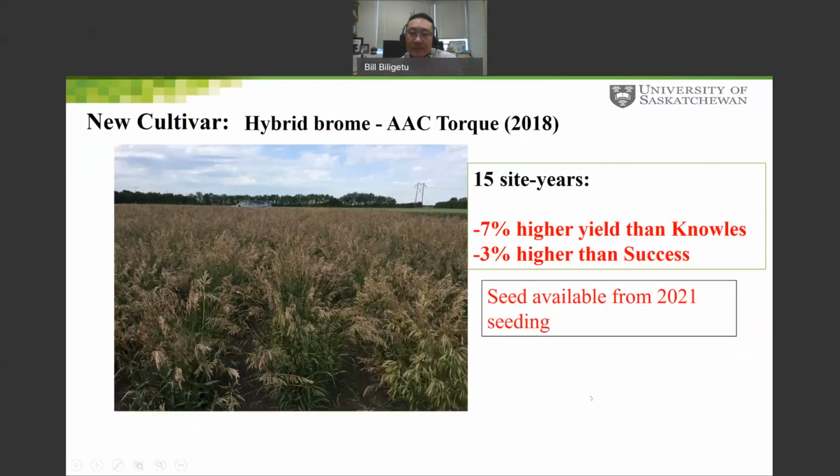As I mentioned, this is AAC Torque, released in 2018. Across 15 site years in Western Canada, AAC Torque produced about 7% higher yield than AC Knowles and 3% higher yield than AC Success. It can also produce quite high seed yield, which is probably useful for marketing by the seed growers. Seed of this variety will be available for seeding in 2021.